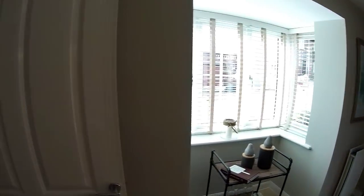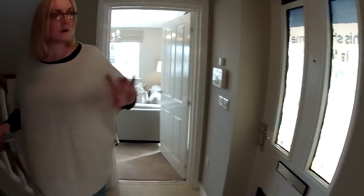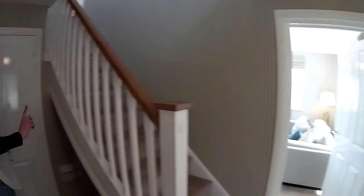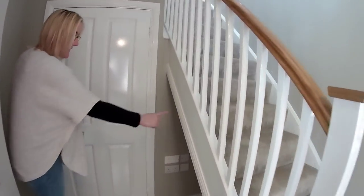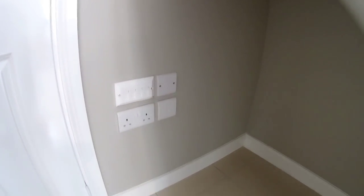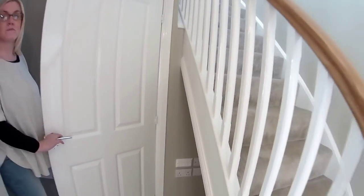So, back into the hall. And we're a little bit dark because there's a banner here on the door, so it's not normally as dark as this. In fact, first of all, we have a space there. So you've got some phone points, broadband points there, and a nice little couple of sockets there as well.